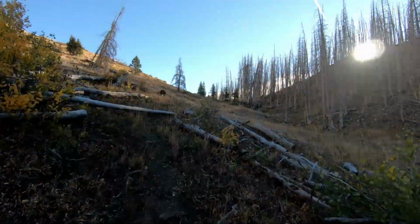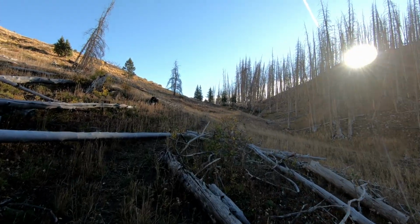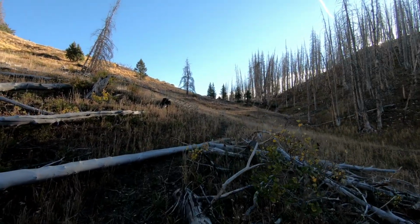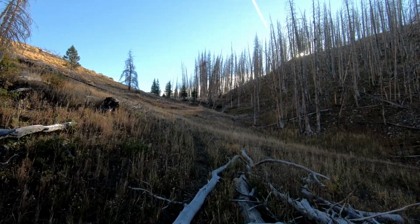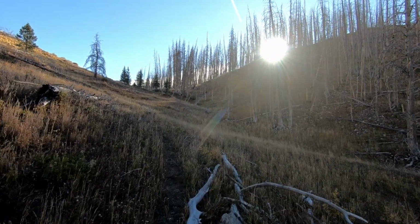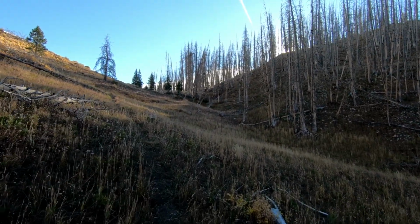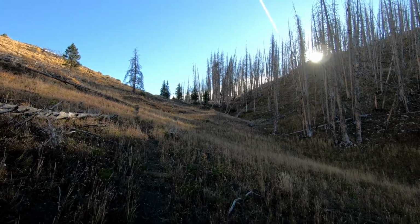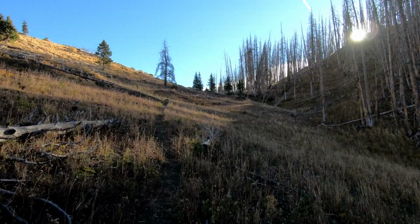Well, it looks like the pass is in sight. Of course, this is the Uintas, which, in my experience, is famous for false summits or false passes. So we'll see, but I think that's the top of the pass. We'll check it out up there.